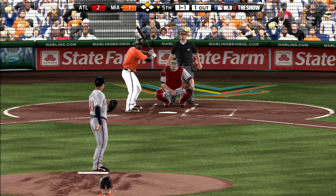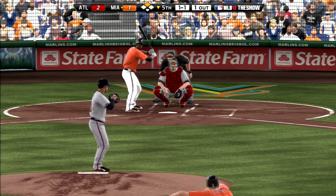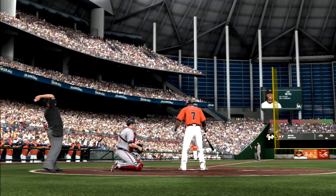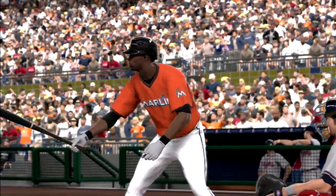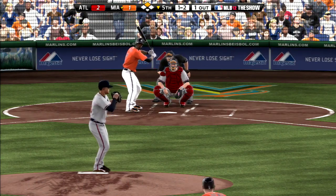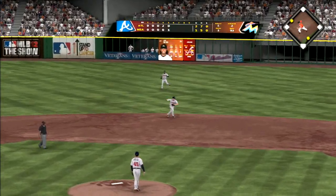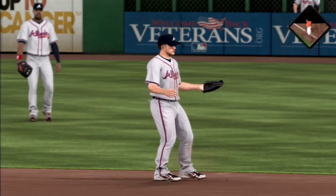Runner at second here with one man out. And this is heading for the seats and out of play to the left. And a swing by Reyes as this is hit on the ground out to second. On to Freeman at first, and there are two away now.